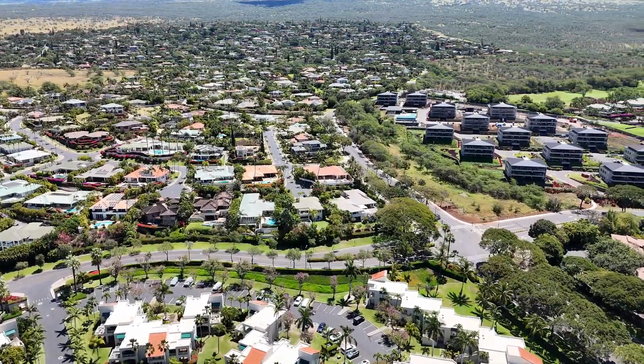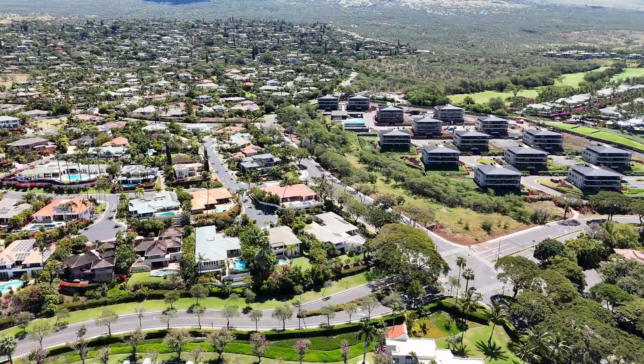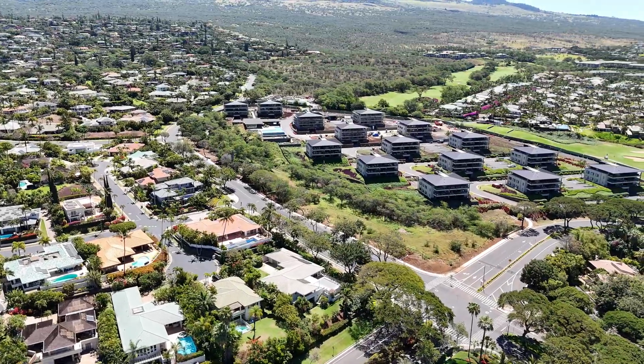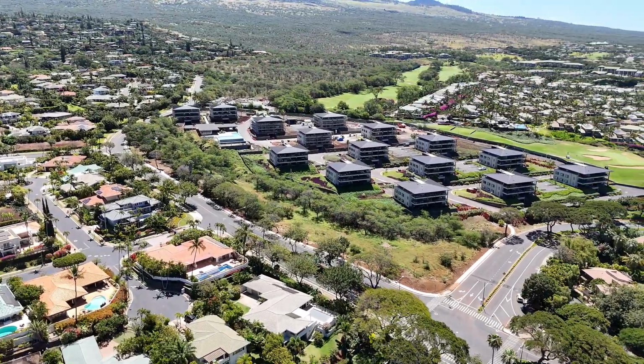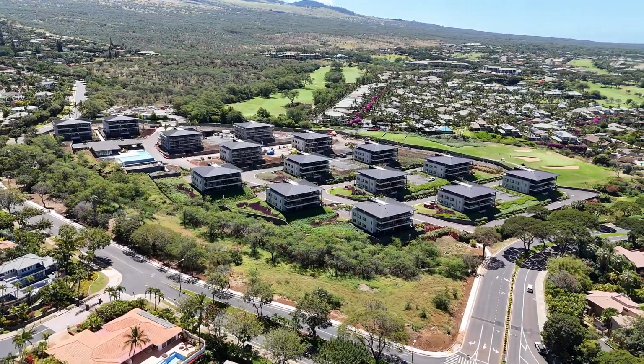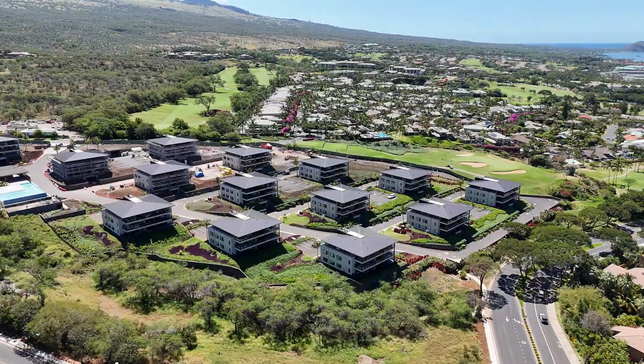Straight ahead, stretching up the hillside, is a collection of different single-family home neighborhoods, with Maui Meadows being the one at the top of the hillside. As we turn here, we're going to start heading back in the southerly direction, this time a little bit farther up the hillside, to see a few of the different communities that we missed that are not beachfront.